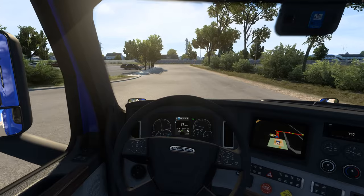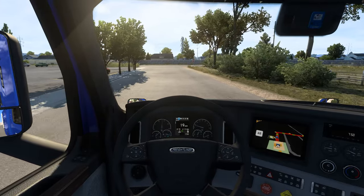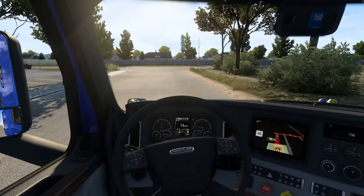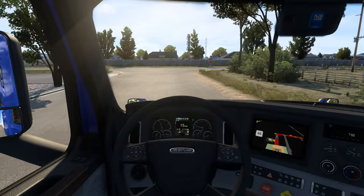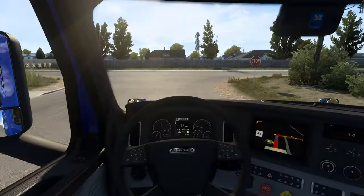Yeah, I know this isn't the Freightliner original turn signals because I have a mod. It was like a realistic sounds mod. I gotta fix that mirror.